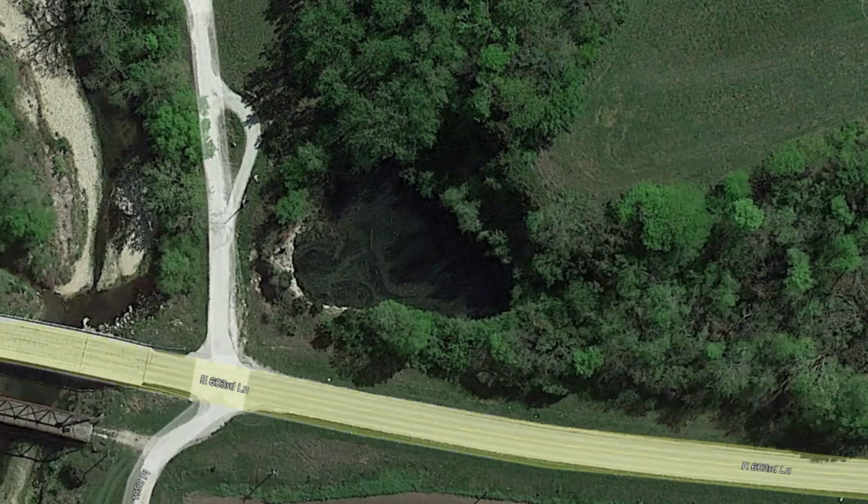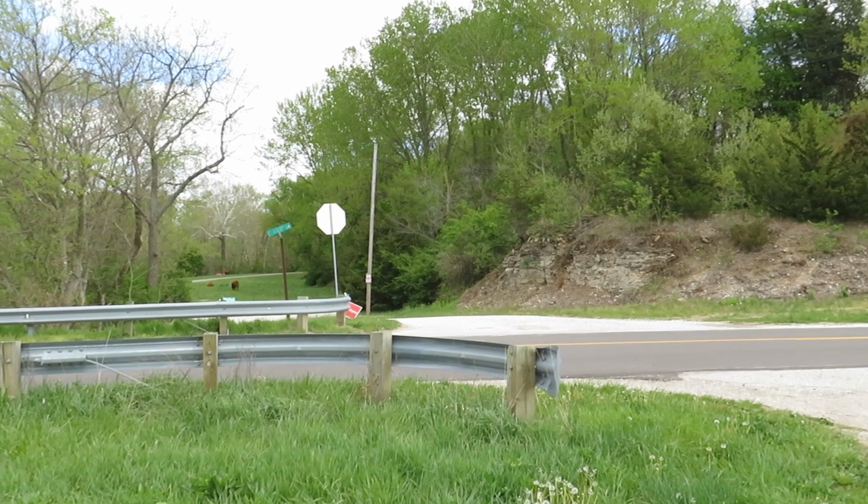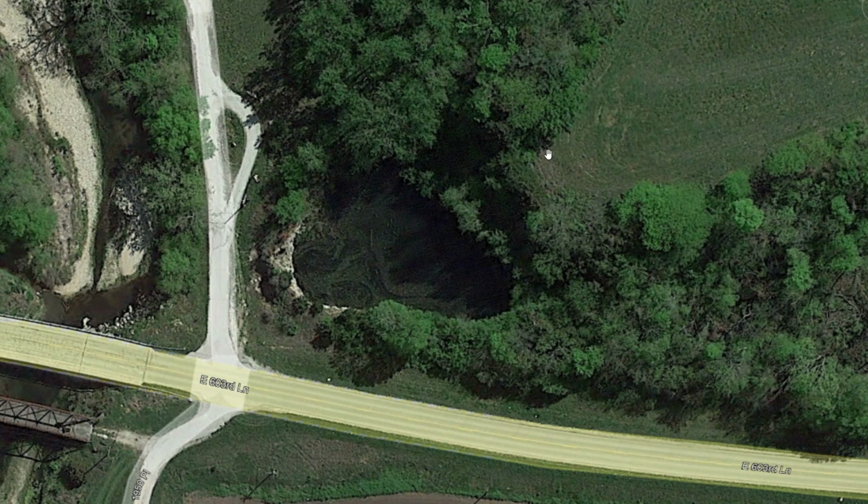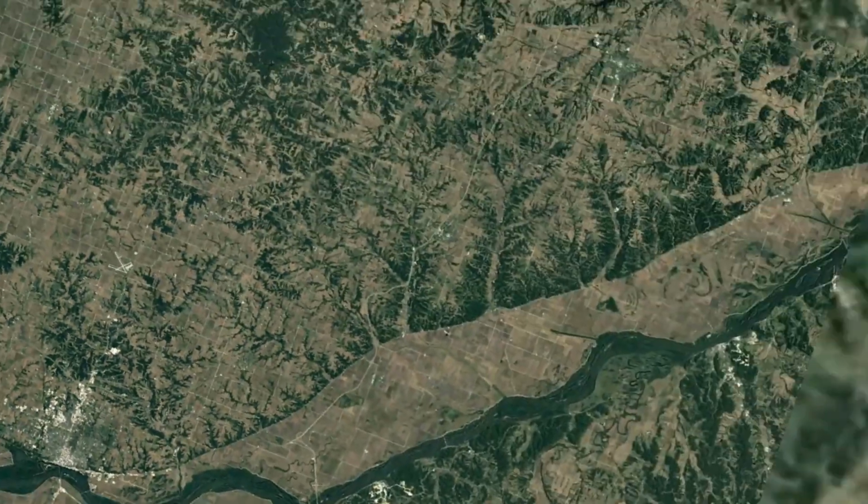This lake sits higher than the creek. Why was that made? Was it made for the road to go through? It could have been. But it sits higher than the road. As if someone dug down through half the bluff till they hit bedrock.